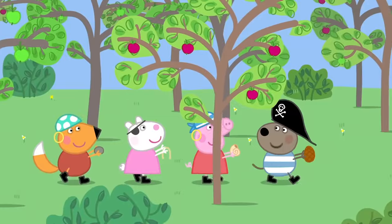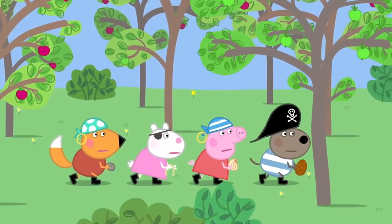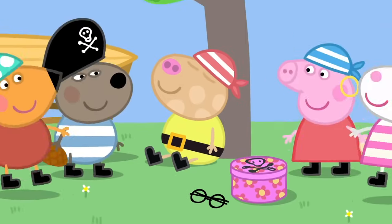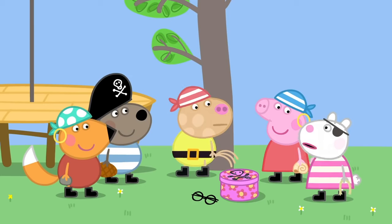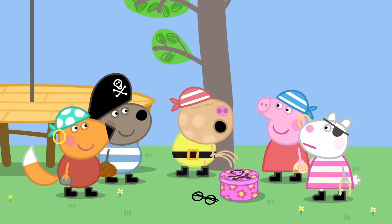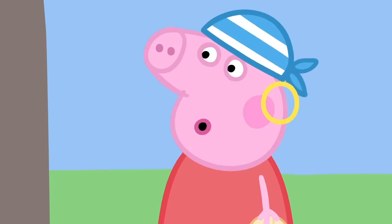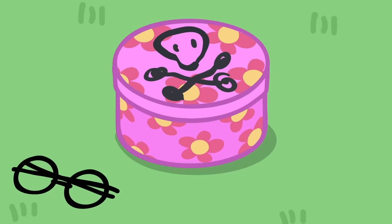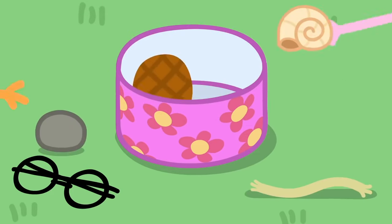Let's creep up on Pedro. Yes! Danny, Peppa, Suzy and Freddy are creeping up on Pedro. Boo! Oh! You were asleep. Yes. Sorry. You're lucky we're friendly pirates. We've got treasure. That's nice. Let's put it in the treasure chest.